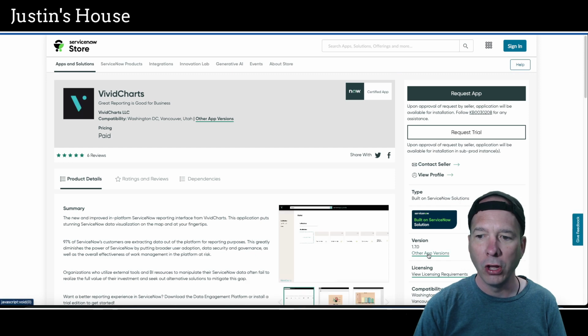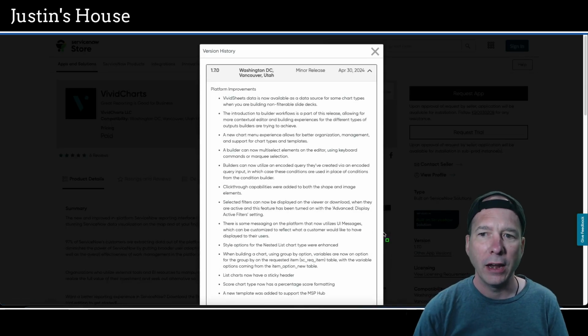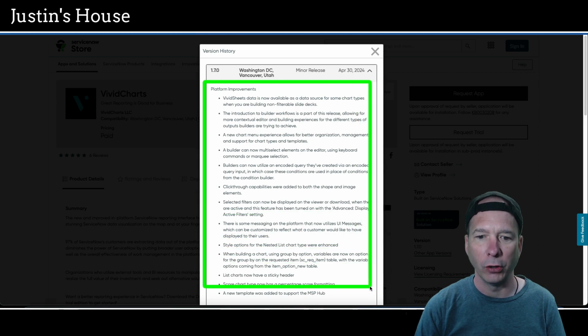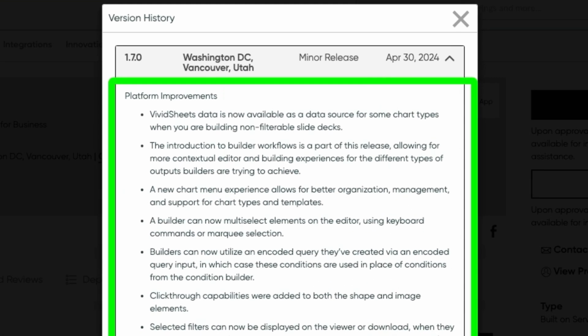Next highlight is going to be Vivid Charts, updated to version 1.7.0, and in this version, Vivid Sheets data is now available as a data source for some chart types. The introduction to builder workflows is part of this release, allowing for more contextual editor and building experiences for the different types of outputs builders are trying to achieve.